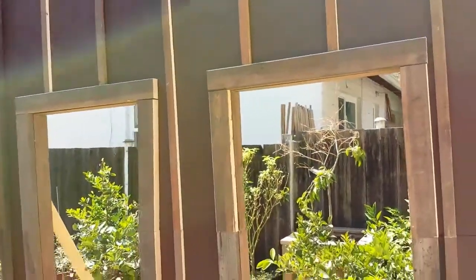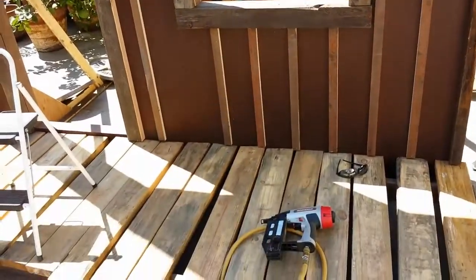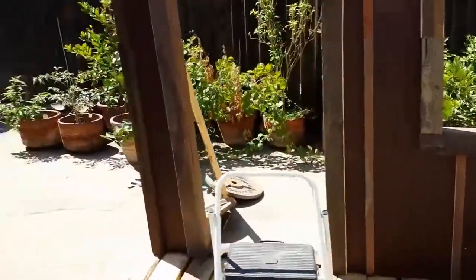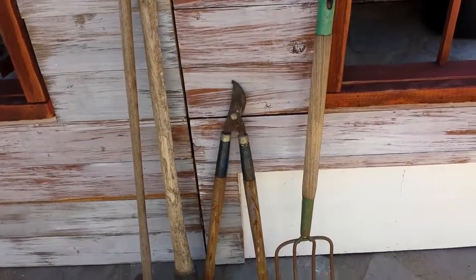So we're just banging these last facades out, and a lot more painting to do. I'll have to age the deck again, and we'll make some props for this. We also have these props, which I need to work on.